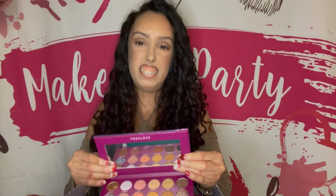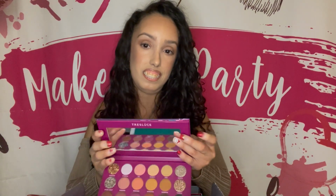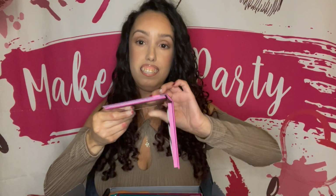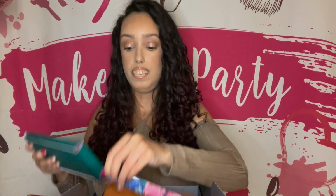And the mirror is magnetic, so you can also take the mirror off and just stick it back on. Easy peasy. I think that's cool, especially for traveling purposes. Just quickly remove the mirror, because sometimes holding a palette for an extended amount of time while blending is kind of annoying. Just tossing things on my bed as I go.